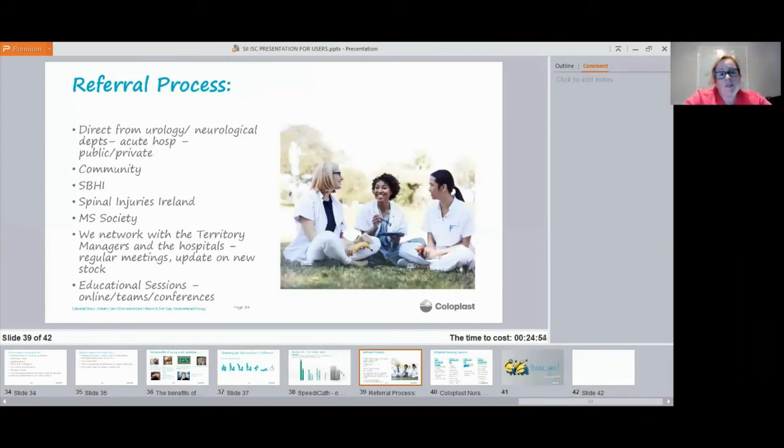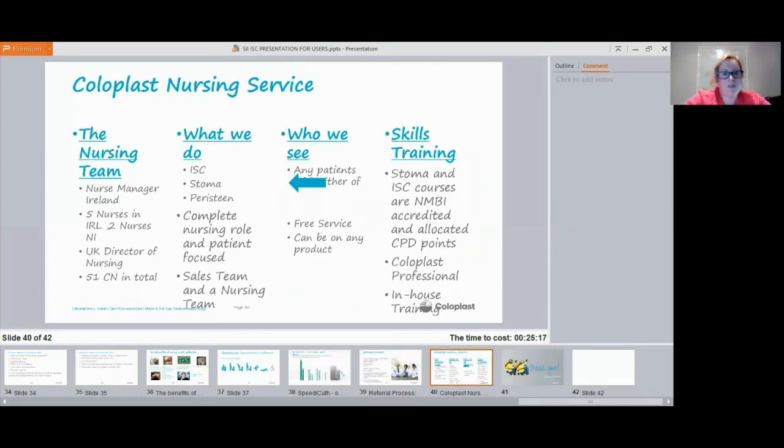Referral process to Coloplast: direct from urology, neurology, acute hospital environment, acute public and private, from the community, Spina Bifida Hydrocephalus Ireland, Spinal Injuries Ireland, the MS Society. We network with the territory managers in the hospitals with regular meetings, updating new stock. And we also do educational sessions, online Teams, conferences, as we are doing today.